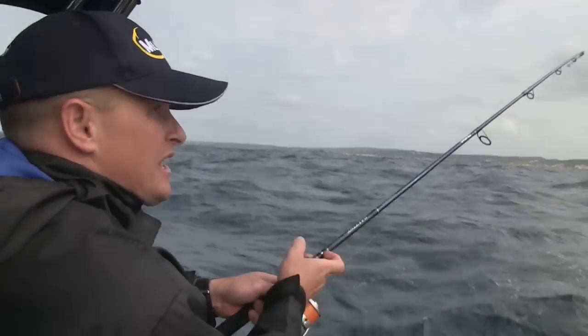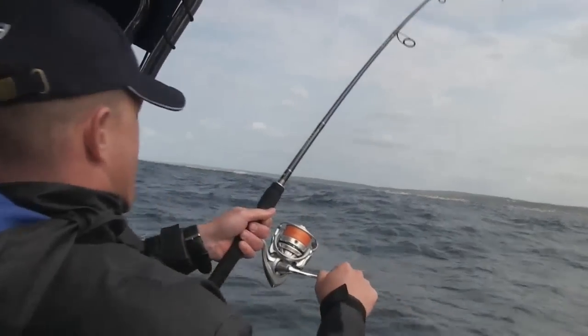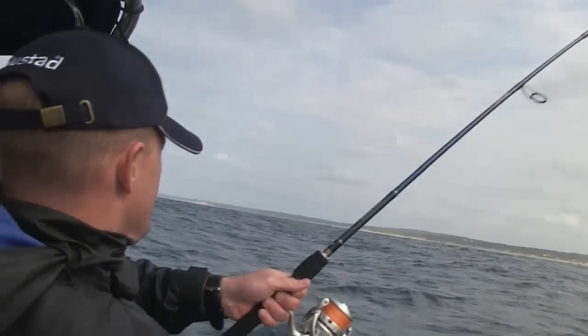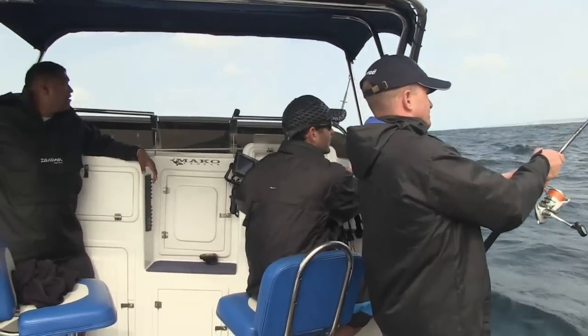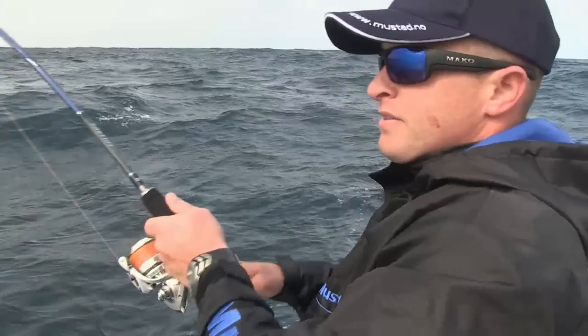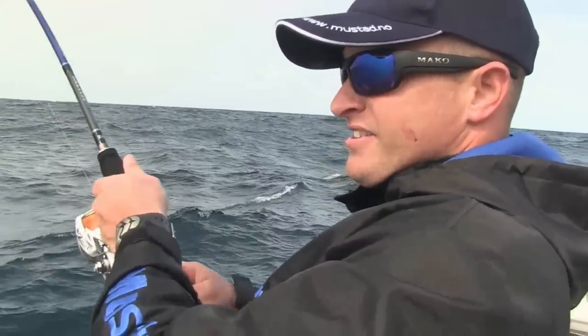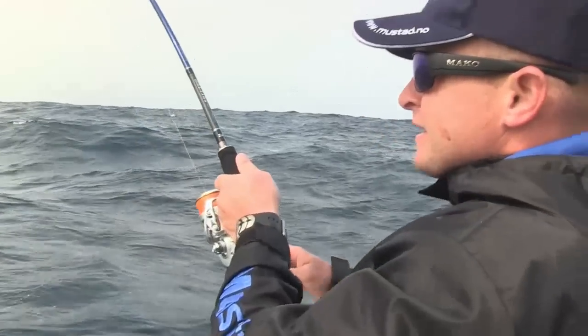Not a circle, it's a massive big gun hook. Oh, really? Yeah, so he's down. I pitched the live cigar scad to him, free spooled him. The hook's inside. Yeah, he's tight. It's little, eh? This is where it counts. It's a nerve-wracking time. Okay, he was right, you know.